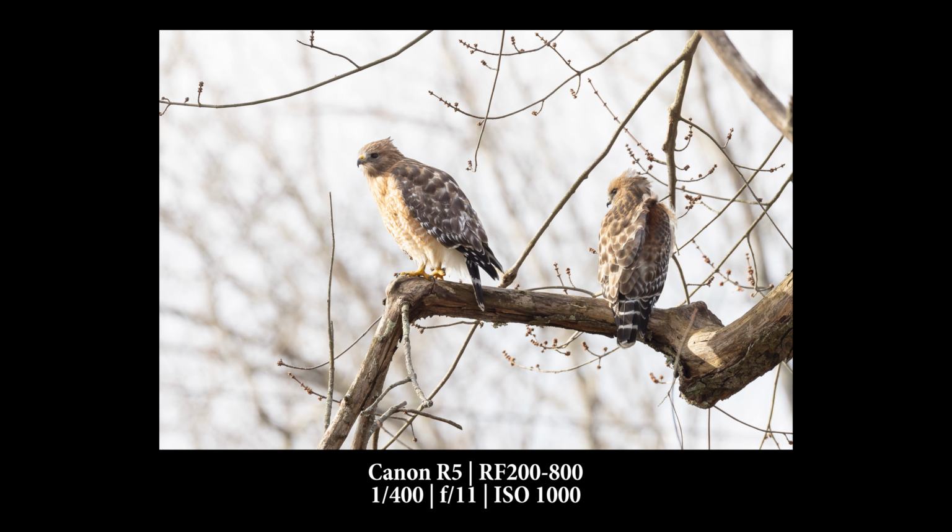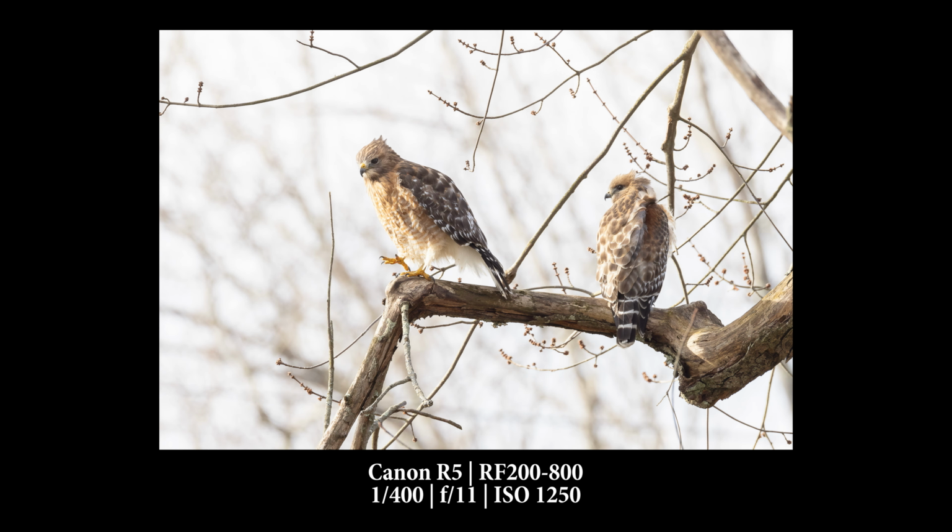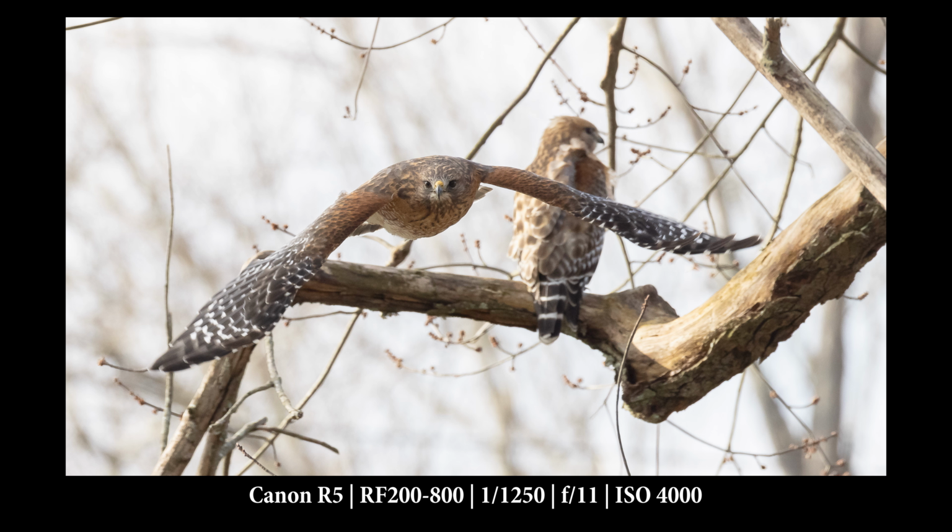The larger hawk turned my direction and seemed to be preparing to take off. I quickly adjusted my settings. I was happy with the uniqueness of the shot, but I think that I could have avoided some of the motion blur with a slightly faster shutter.